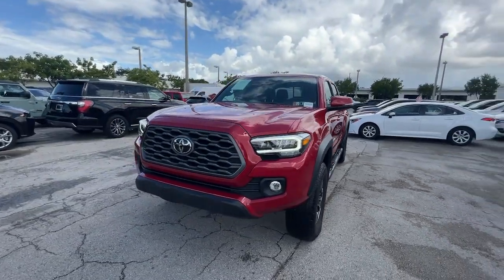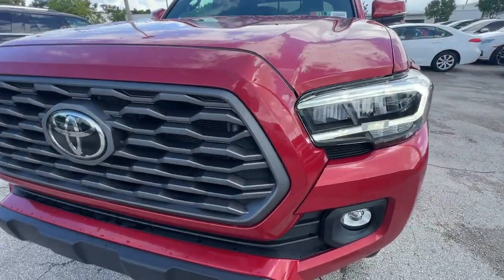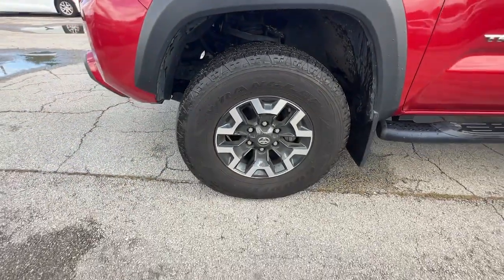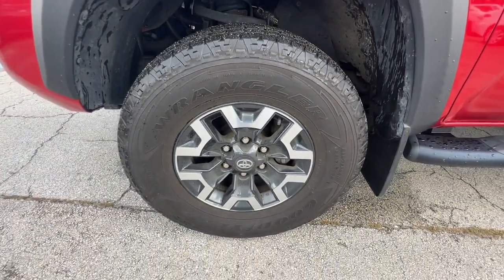These are just some of the great options this vehicle comes with: Apple CarPlay and/or Android Auto, keyless entry, satellite radio, heated mirrors, fog lamps, backup camera, steering wheel audio controls, aluminum wheels, alarm, electronic stability control.